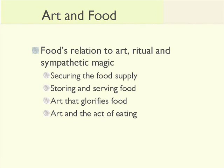Food is an essential element of life, and of course people need shelters to protect them from extreme weather, as well as from other humans and animals that are a danger to them. In this chapter, we'll look at some of the relationships between art and ritual and magic.